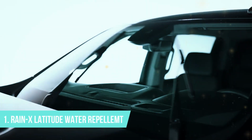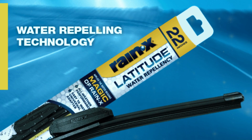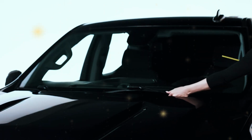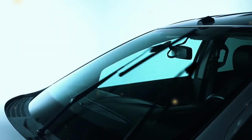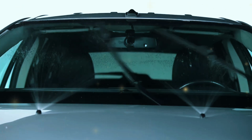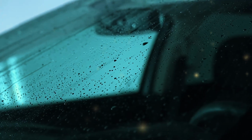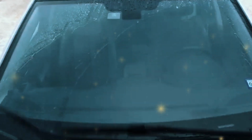Number 1. Rain-X Latitude Water Repellent Wiper Blades. At number 1, we have the Rain-X Latitude Water Repellent Wiper Blades, the top choice for those who value both durability and exceptional performance. These wipers stand out thanks to their built-in water repellent technology, which applies a hydrophobic coating to your windshield as you use them. This coating causes water to bead up and slide off, significantly enhancing visibility during heavy rain and other challenging conditions. The water repellent effect is designed to last for the entire lifespan of the blades, offering consistent performance and eliminating the need for extra windshield treatments.